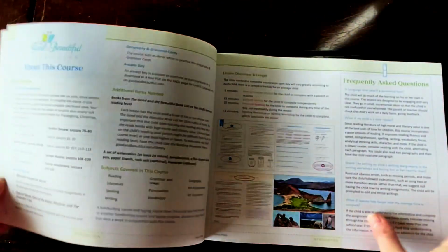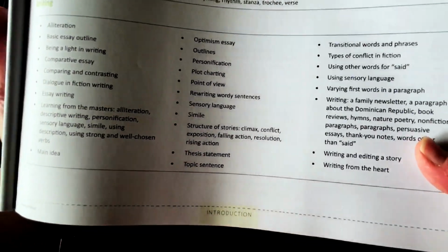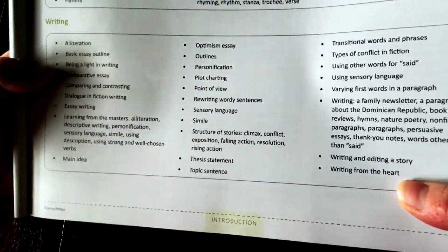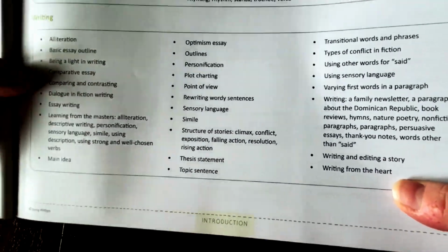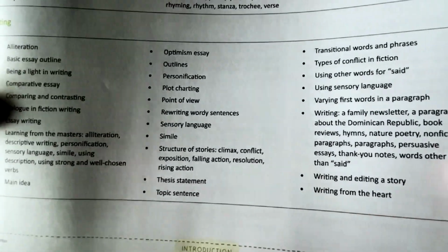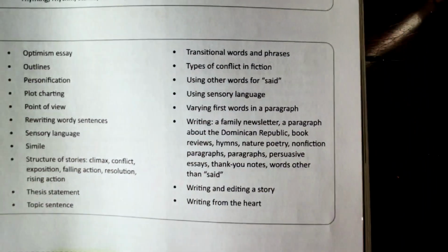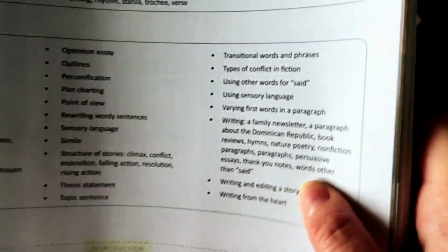Okay, so for the writing instruction, this is what it says it's going to cover. Alliteration, basic essay outline, being a light in writing, comparative essay, comparing and contrasting, dialogue, essay writing, writing and editing story. Let's just take a look at what this approach is.